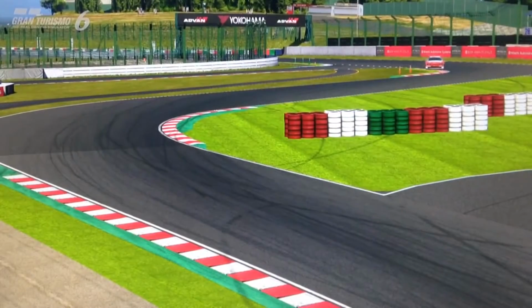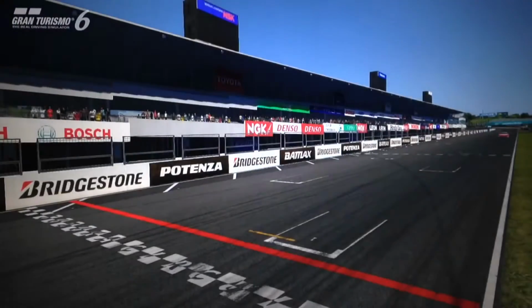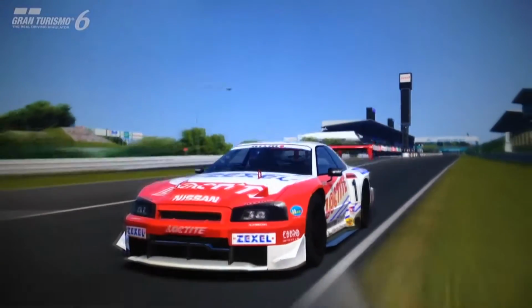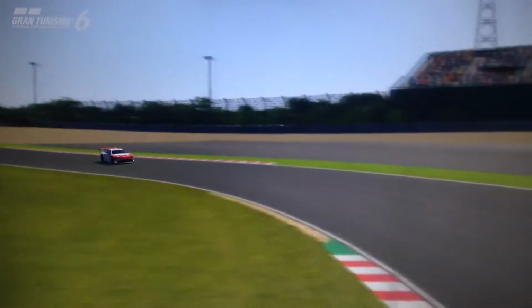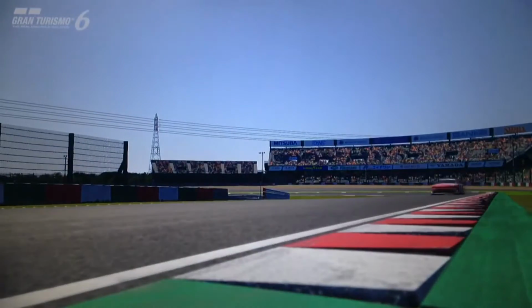Hi again then guys, and welcome to episode 41 of Tour of Japan, the review series for the JGTC or JPGT cars of Gran Turismo 6. And in this episode we're featuring what is probably my personal favourite version of the Nissan Skyline JGTC machine that's featured currently on the game.